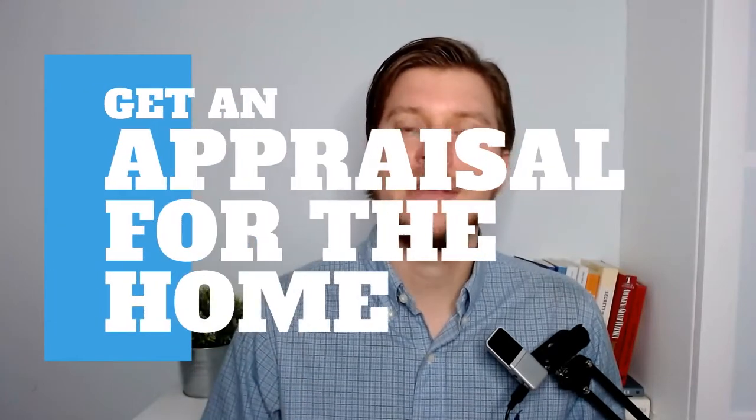And that is, you're going to want to get the house appraised. In fact, you have to get the house appraised if you borrow money from a bank to purchase the home. You see, the bank is not going to lend you any more money than the house is appraised for. Even though the seller lists the house for a certain price, it doesn't mean the house is worth that value.